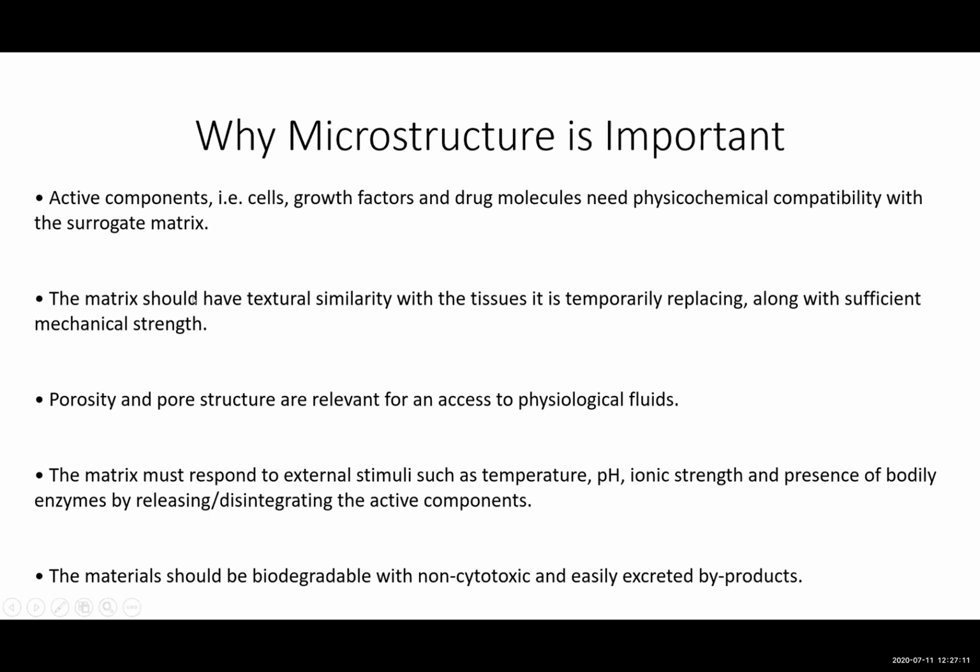Also, in case of tissue engineering, the matrix that you're putting has to have textural similarity with the tissues that it is temporarily replacing. For example, if you are printing components of a liver, or if you are making, let's say, heart valves, then it has to have textural similarity with the tissues that it is intended to replace. And of course, it has to have sufficient mechanical strength. It also needs to have the sort of porosity and pore structure, what we refer to as micropores, so that it can sufficiently access physiological fluids, for example, blood or plasma, or in case of oral drug delivery, gastric fluids.